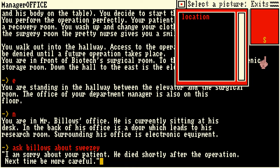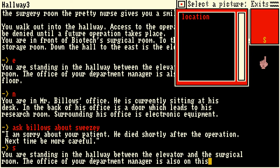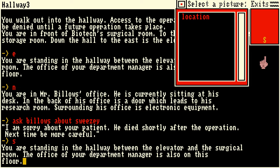"I am sorry about your patient. He died shortly after the operation. Next time be more careful." You are standing in the hallway between the elevator and the surgical room. The office of your department manager is also on this floor.